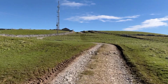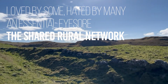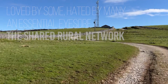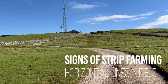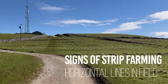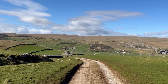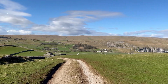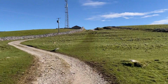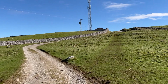Just heading on up, nearly at the mast. There's some of those curlews flying about again. There's literally hundreds of them. Never seen so many curlews. They're all singing. Must be the time of year. There's the look back again. Beautiful. When I get to the top, hopefully, I'm going to find the remains of a medieval village and get some good photos.